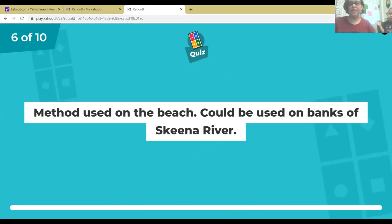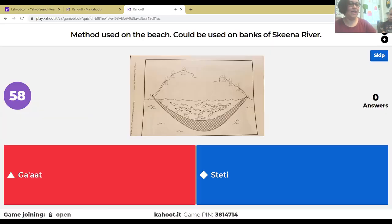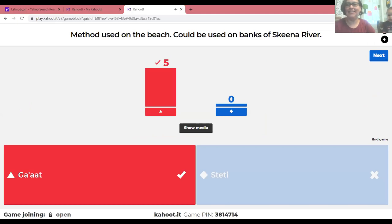Method used on the beach could be used on the banks of the Spina. The at is the triangle. Steady is the diamond. The at.